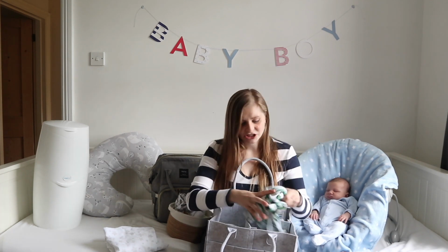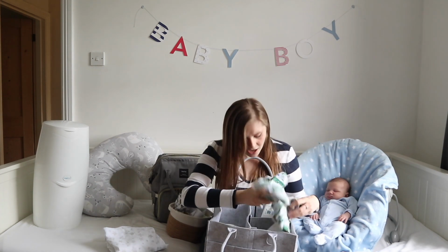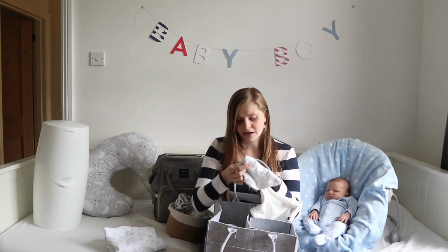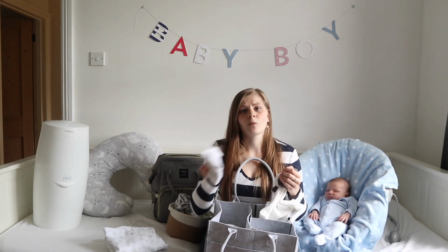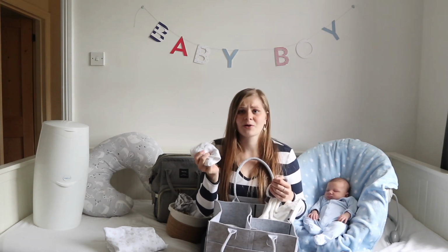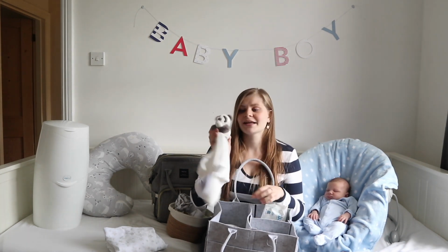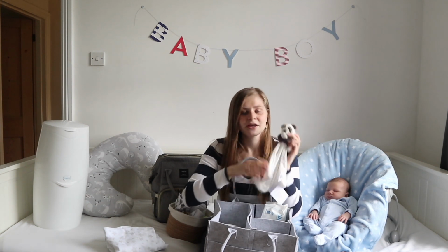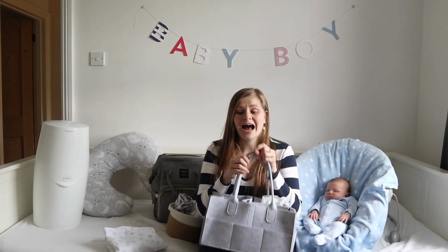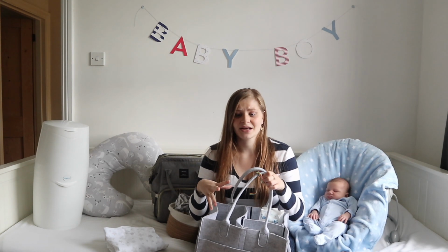And then in the other section I have a spare change of clothes, so we just have a sleep suit, a vest, there's also a bib, which we don't really use, but once he grows up a bit more you use these a bit more. These are dribble bibs, but to be honest, if I can't find a muslin, then I use this to quickly mop up the sick. And then he has just a little toy, which is a little panda with a blankie. So yeah, this we use in the night time. It's just basically the changing station as such.